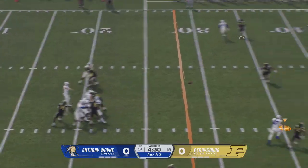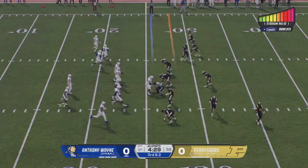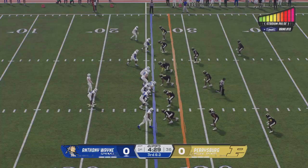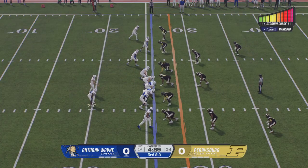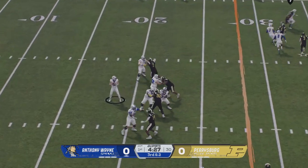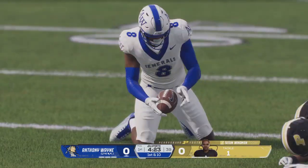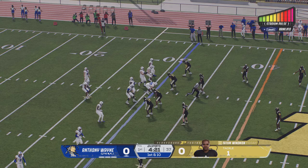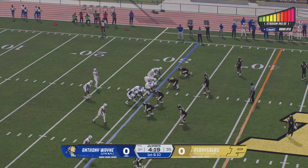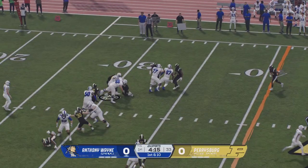Looking to fire. And it'll be incomplete. This defense is physical in pass D. 3rd down, and they'll need 2 on this initial drive of the game. They'll try to get the first through the air. They're working that left side. Now they'll really try to get this drive going. Good execution on 3rd down as they have it 1st and 10 at the 31.